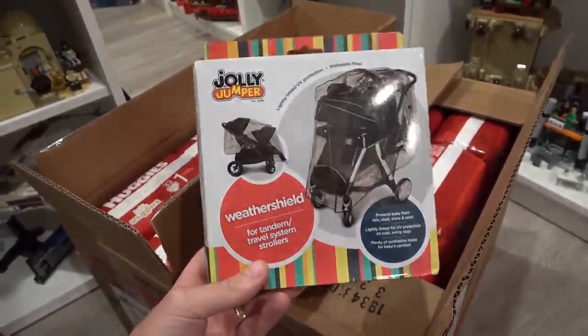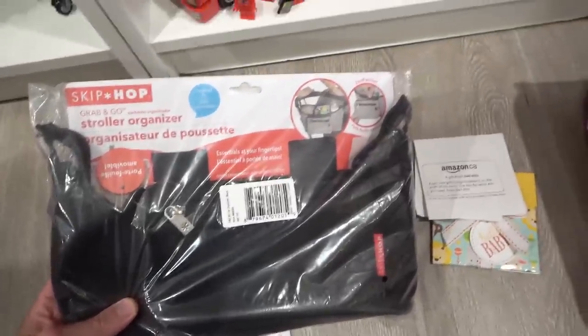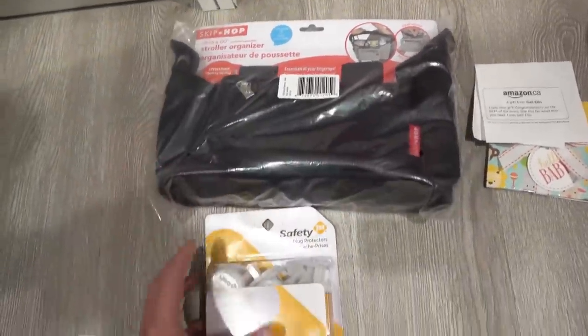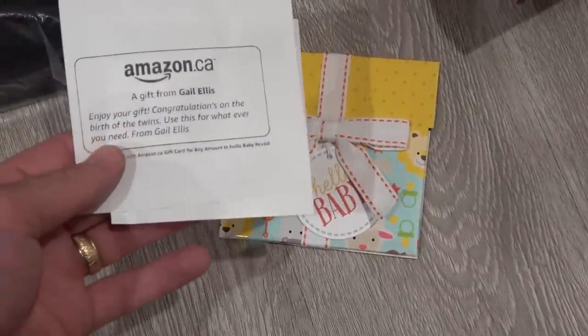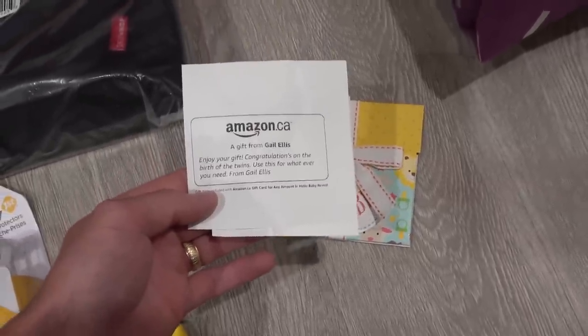Thank you so much. From Donna, we got this really cool stroller organizer, so you can put bottles and stuff on your stroller. It straps right on there. Also, we're going to keep our kids safe, so thank you so much, Donna. And Gail, thank you so much for the gift card. That is going to come in handy. We're going to buy some formula or some diapers. We appreciate it. That's awesome.